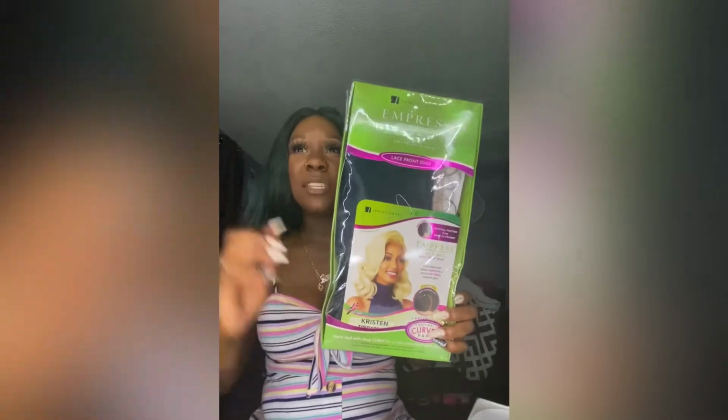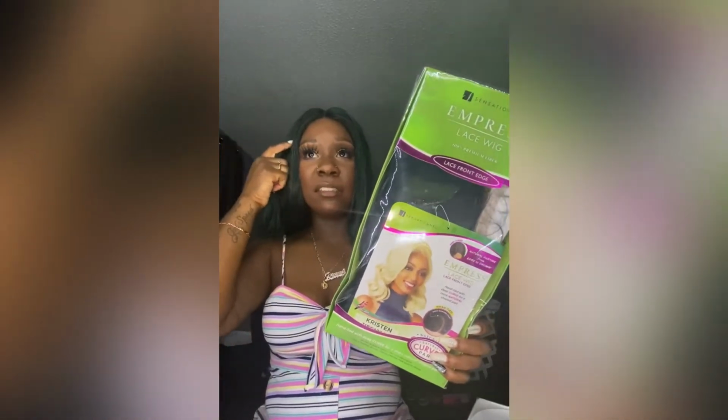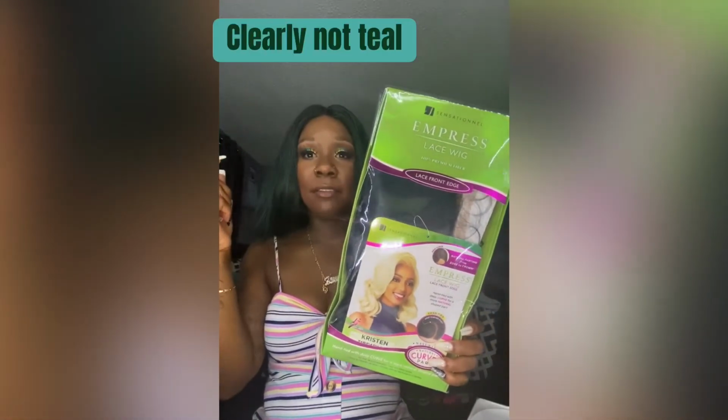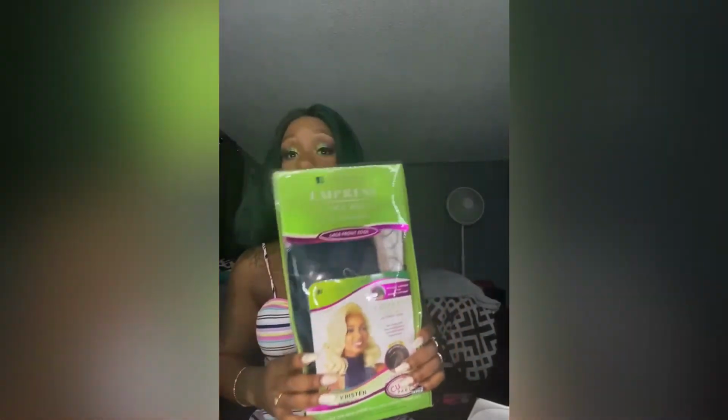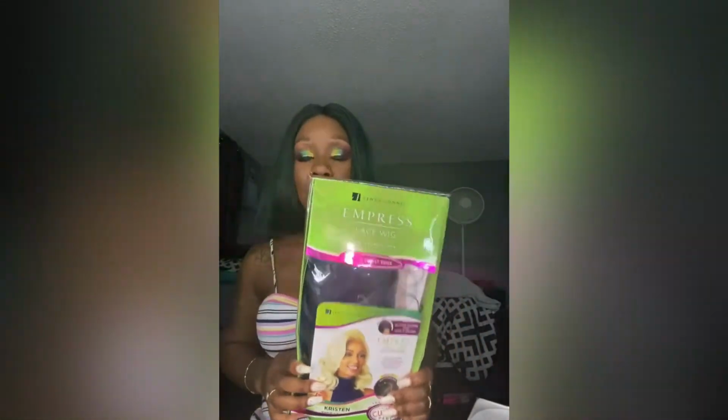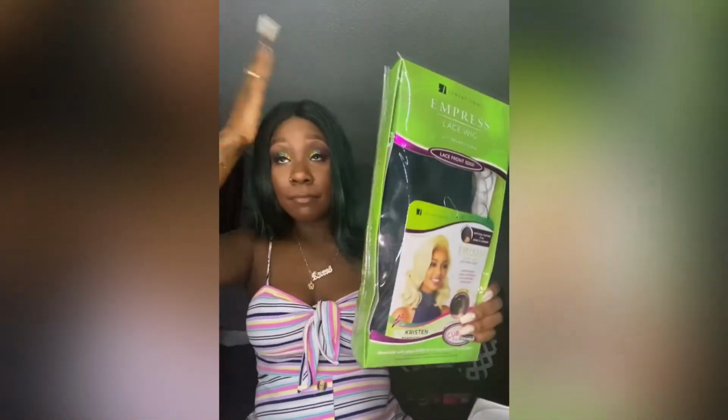I got this in the color 1B dark teal. I don't think this hair is teal on my head, I don't remember, but I know on my head I do have a Sensationnel Empress lace wig. I don't know why I like these. They cheap, they do the job, as you can tell. Let's unbox her, y'all. Let's get to the point.